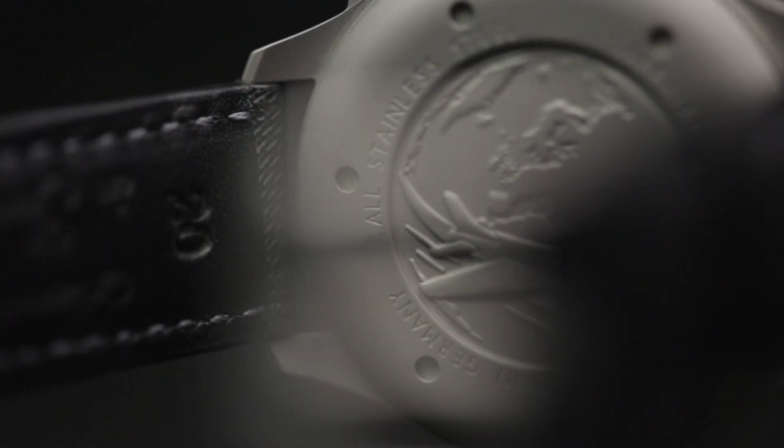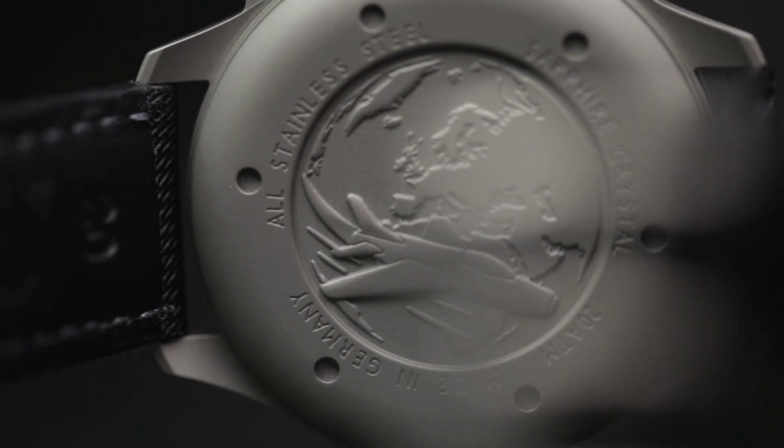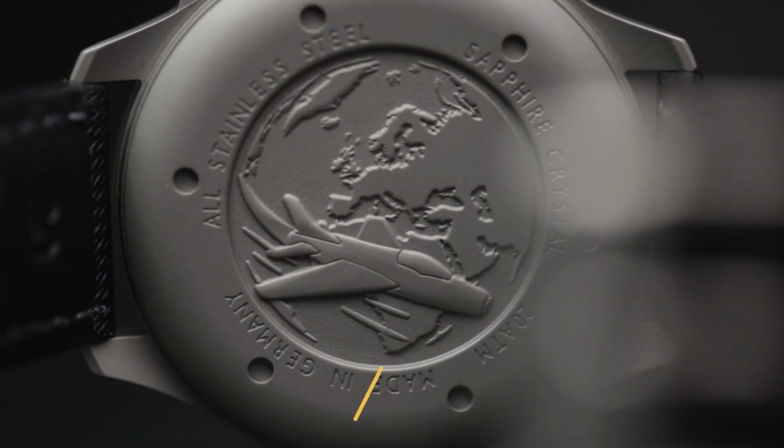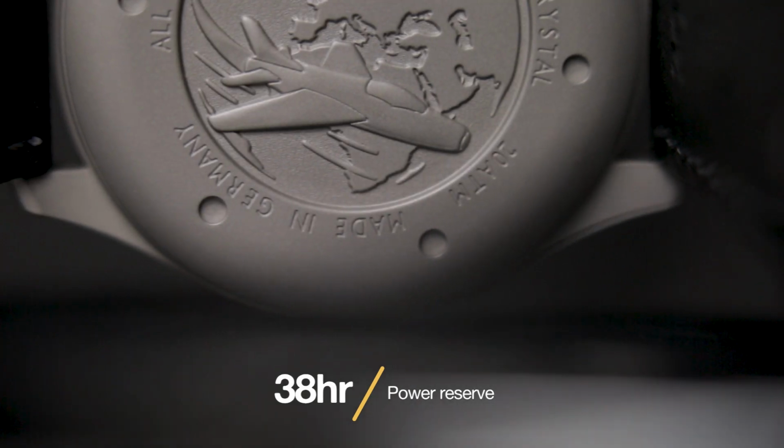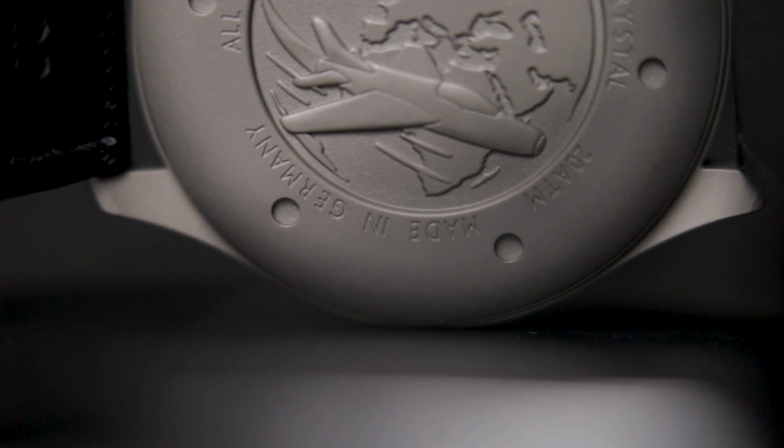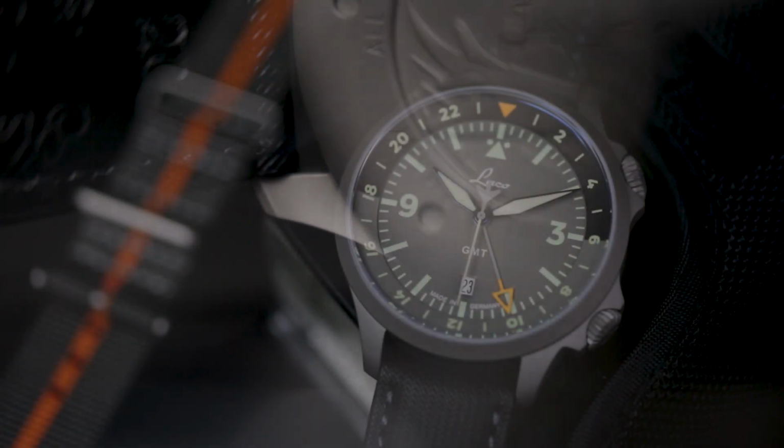The Laco Caliber 93 is based on the trusted ETA 2893-2. A solid and reliable, rather than racy caliber, with a 38-hour power reserve. It's the kind of movement you don't particularly need to see, and the engraving on the caseback shows a military fighter jet, again hammering home Laco's Flieger heritage.